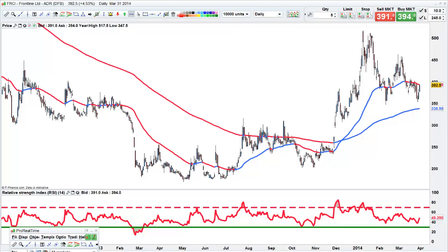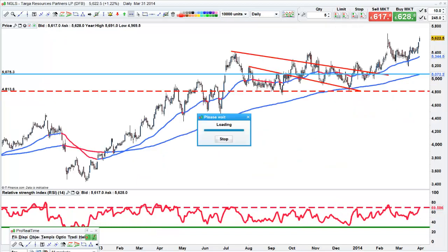Right, okay, let's get out of that scan. Let me just go back over my... Let's stick with the US for now. Let's look at... Oil stocks have moved well, haven't they?